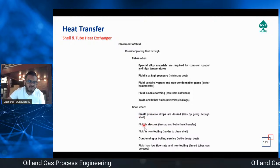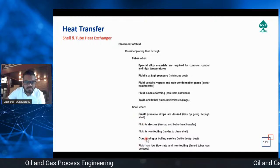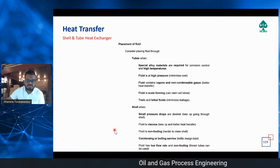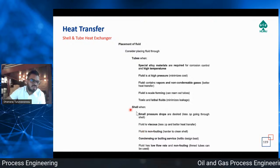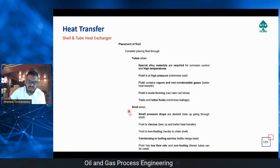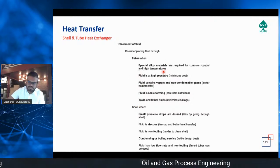So basically, for highly viscous fluid, we place it in the shell section. If you place it in a tube, then we'll have a big pressure drop across the tube. So it's better to put it in the shell. Okay. And fluid with non-fouling, and also non-corrosive. We try to avoid putting lethal fluid in your shell. That one should be placed in your tube, all right?